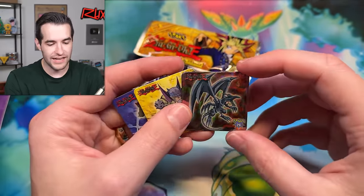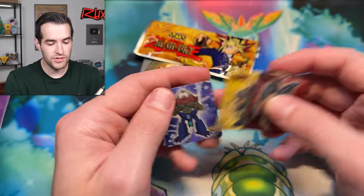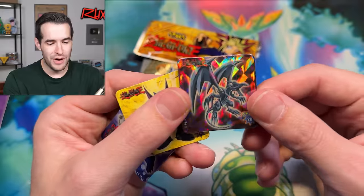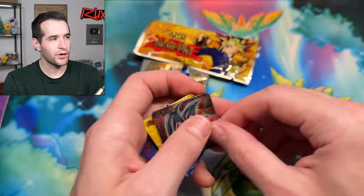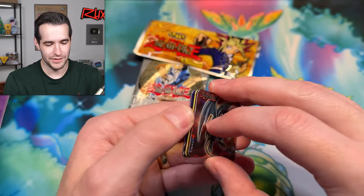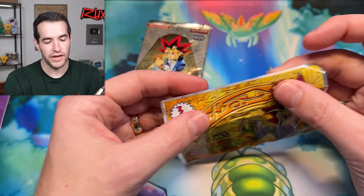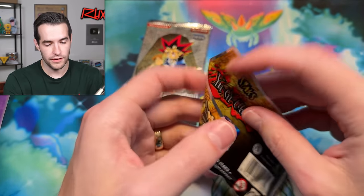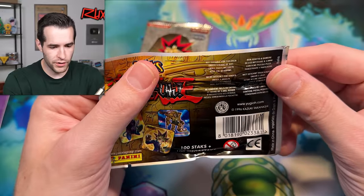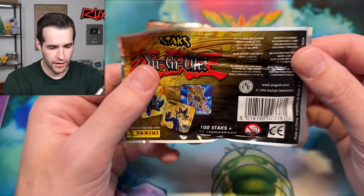The stacks. Stacks number 26, number 72, and number 67. Stacking it up, baby. Blue Eyes White Dragon. That'll go in our garage fridge, bro. The real fridge probably, yeah, it's probably not gonna be allowed, unfortunately. All right, that's pretty sweet. That was pretty sweet. What are the rarities on here? Does it tell you? Not suitable for children under 3 years of age. Okay, we should be fine there. I think I'm older than that.